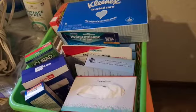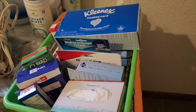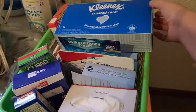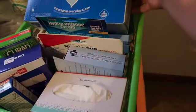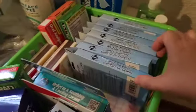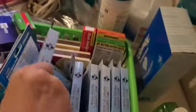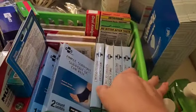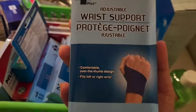Anyway, here's just a few more preps. I realize that I did not go over this in great detail. A lot of it's just obvious, but I need to get my preps a little more organized so I can show them to you and it will make more sense. But up here, we've got Kleenexes, Band-Aids, gauze, gloves, things like that. One thing I wanted to show you, and these all came from the Dollar Tree, is your ankle support, your knee support. If we ever got in a grid down situation and got a little injury or pulled a muscle or something, it's nice to have these. I think these are good preps to have from the Dollar Tree.